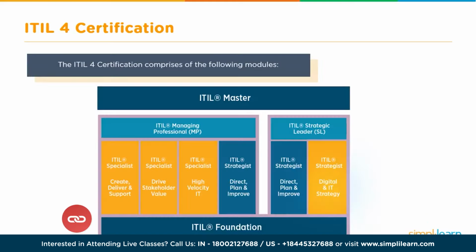The various levels of certifications as defined in ITIL 4 certification scheme is like ITIL foundation is the basic level of certification. There are three types of modules in ITIL specialist certification and two modules in ITIL strategist modules. So create, deliver, support, drive stakeholder value, high velocity IT are the three ITIL specialist modules. Whereas direct plan and improve, digital and IT strategy are the two strategist modules. So to accomplish ITIL managing professional, one has to complete these four modules.